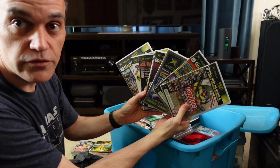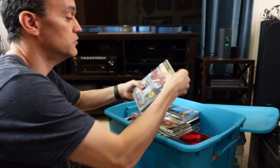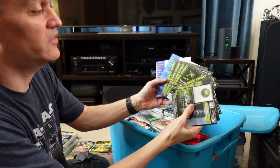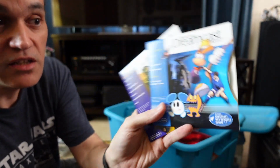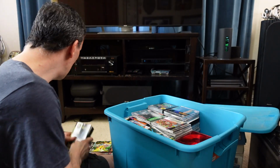More discs from the Xbox magazine. So that's kind of cool. More discs from the Xbox magazine. Dang, there's a lot of discs from the Xbox magazine. And then Dreamcast magazine, because Dreamcast had one too. And they actually would provide demo discs in their magazine as well.